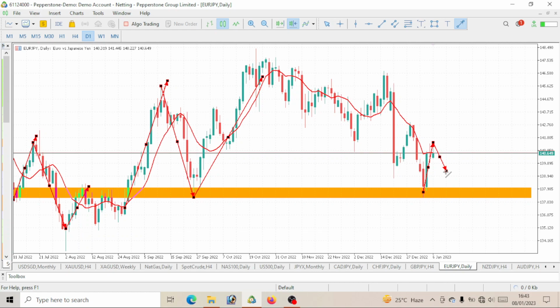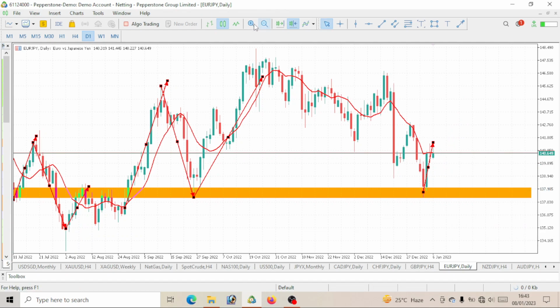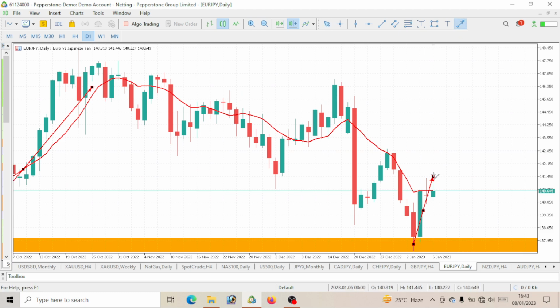Then maybe once it is Thursday or Friday, we should see this Euro JPY start going bullish. Though we will be expecting a bullish move on Euro JPY, do not be surprised if price starts giving us that bearish move. Once that bearish move is over on Euro JPY, we expect it to push up.